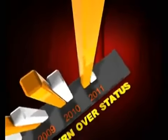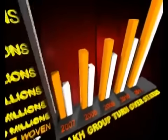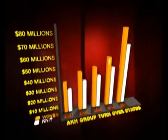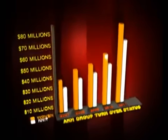Increased by a little over 25 times of its inaugural export made in the year 1997, AKH exported apparels, both woven and knit, worth about $104 million in the year 2010. By the end of 2011, this export is expected to reach about $150 million.